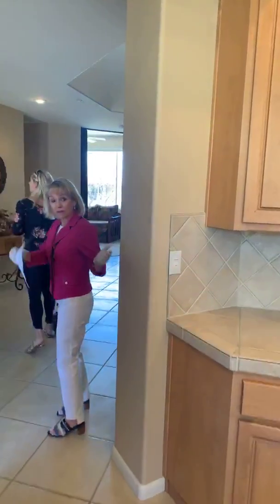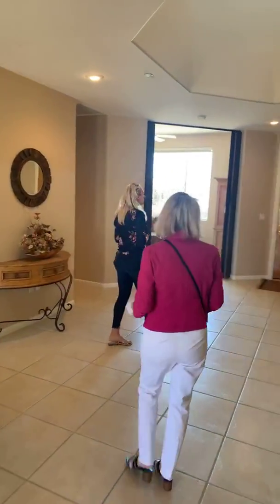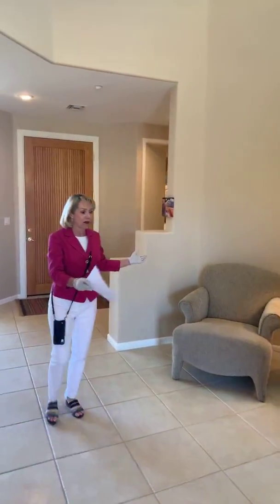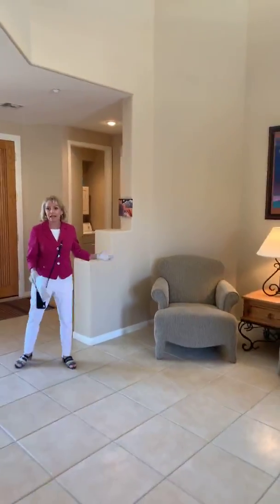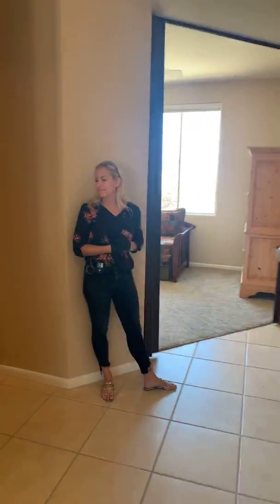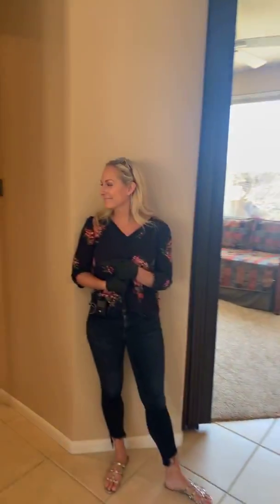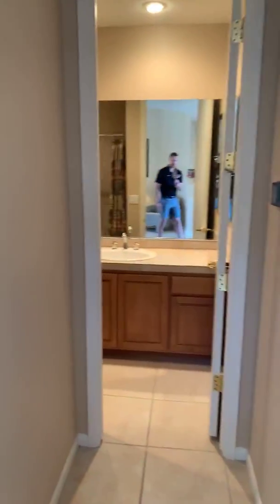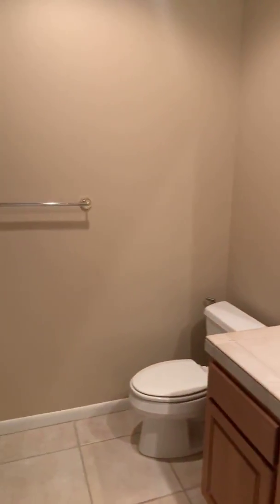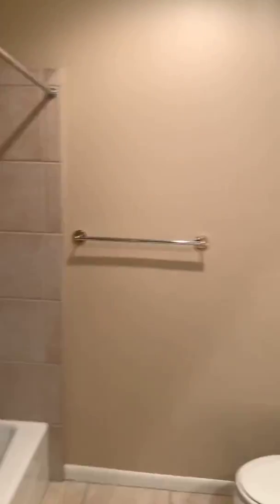So this opens back up to your main living area with fireplace. And you also have a nice comfortable area over here for additional seating and gathering. The full bath, which is on this main level, is right in here. We'll let you go in. And so we've got your vanity area, shower tub, and water closet toilet.